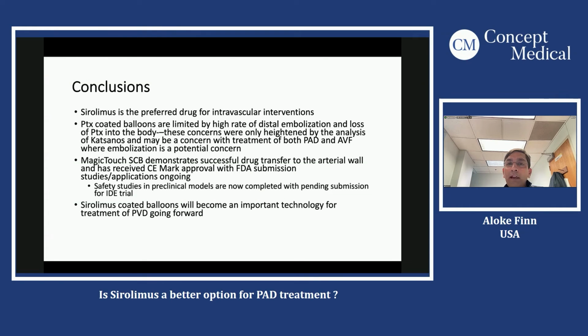So in conclusion, I think I've shown you the drawbacks of paclitaxel-coated balloon technology and perhaps the better safety profile of the sirolimus-coated balloon, which currently has a CE mark and is undergoing FDA submission. So I think it'll be playing an important role in peripheral interventions going forward.